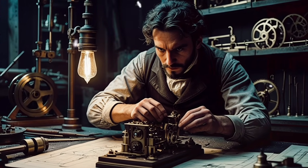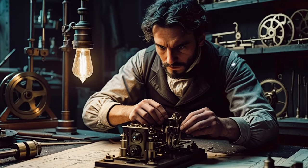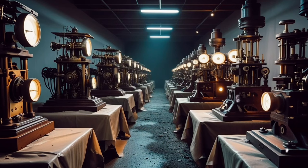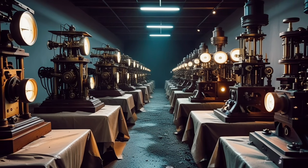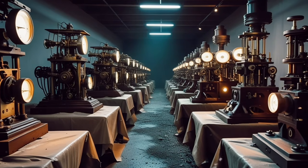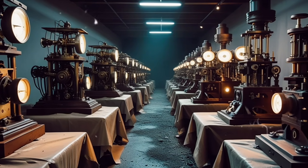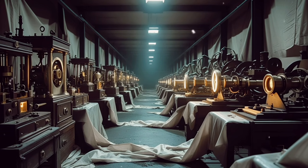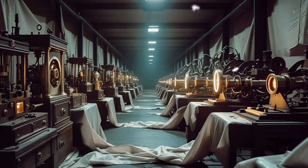We think of the 1800s as primitive. Steam engines, horse-drawn carriages, gas lamps, a world waiting for the modern age to arrive and fix everything. But what if we're wrong? What if the 19th century wasn't behind us, but ahead of us in ways we don't understand anymore?